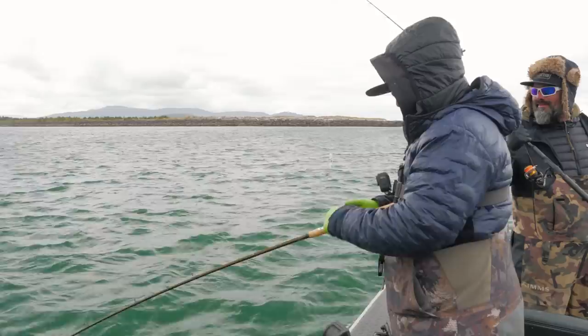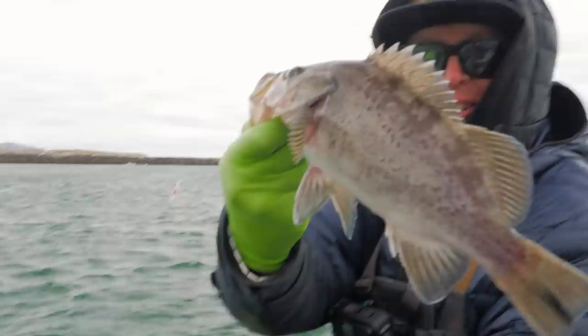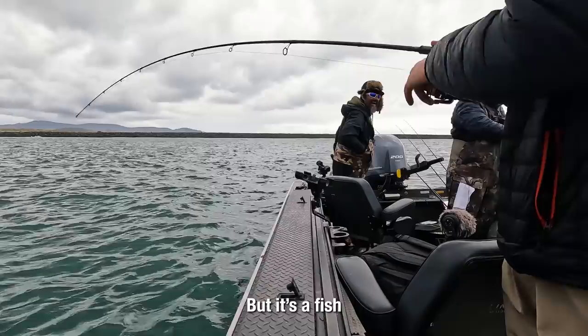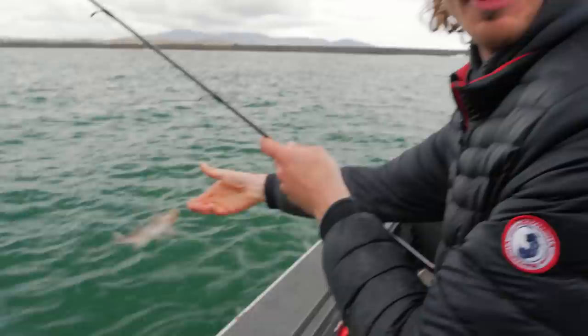Fish on. Fish on. Oh, hey. Little blue. Taco Tuesday, baby. Bang, bang, bang. Oh, sorry, addicts. Whoa, Sambo. Not big, but it's a fish. Oh my God. This doesn't represent my overall fishing career, I promise. I promise I get bigger ones.